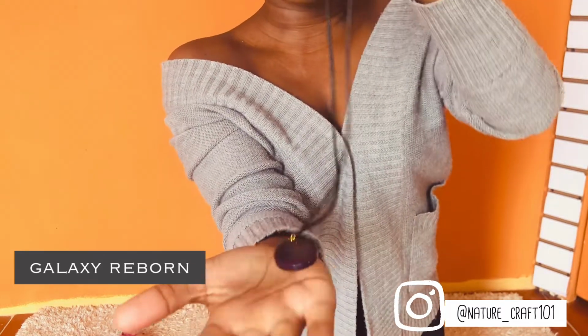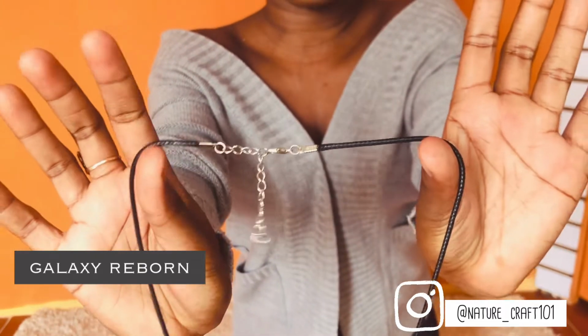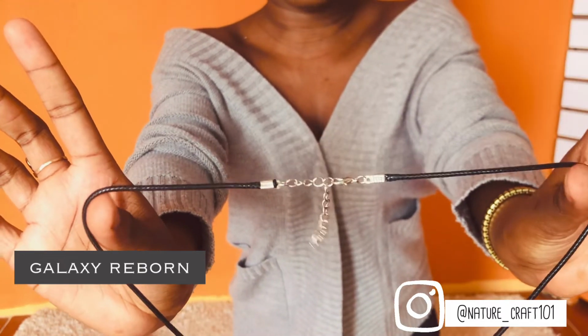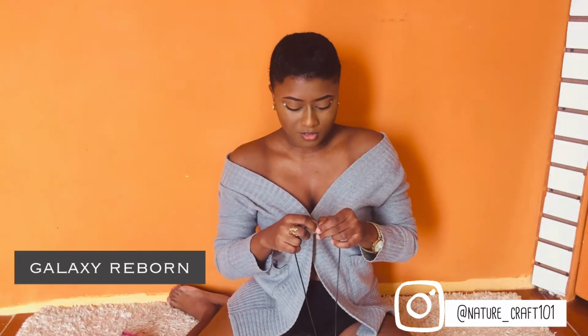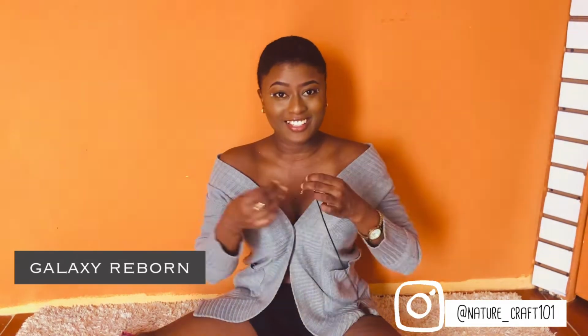This is the pendant. It's a purplish, and this is the construction of the chain. Can it go with my outfit though? Let's see. Now all of these are actually made from stones that he finds in the interior.